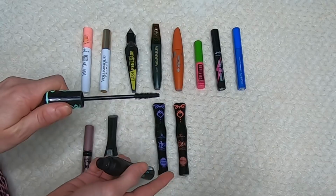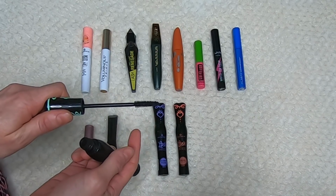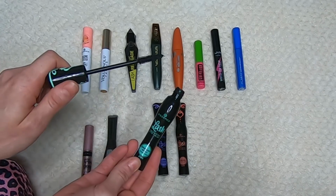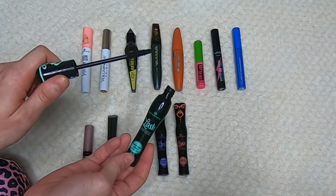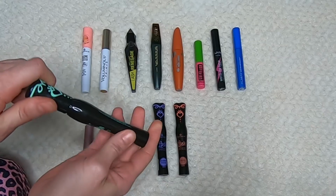Because this is a wet formula and this is a thinner bristled brush, what's going to happen is it deposits more of the product onto your lashes. I'd have to say that this is my personal preference because I do like a more dramatic lash, and I do think that this one does deliver a dramatic lash.